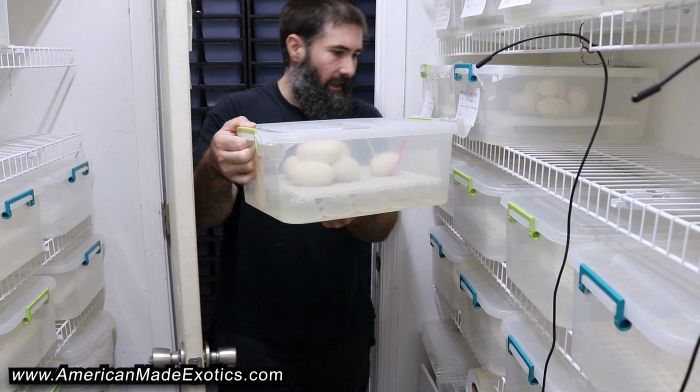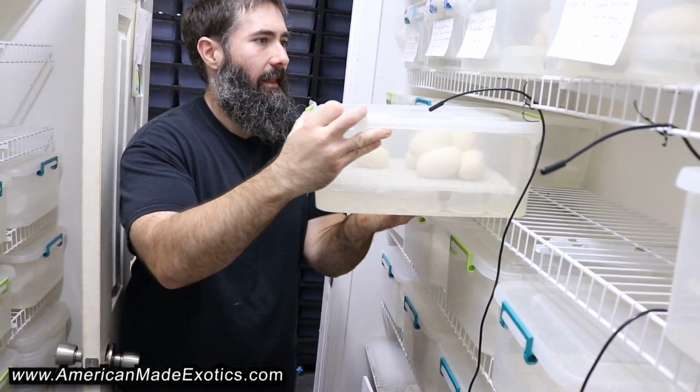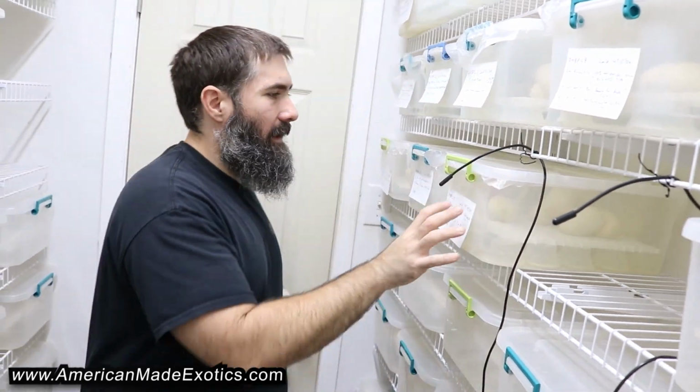Alright, so one more on the shelf, and it's a really good one. We'll go ahead and finish the day off with that. Lots of eggs coming in the incubator today. Like I said, it was an awesome trip to Atlanta. We had a really awesome Repticon. Saw tons of cool people. Made a lot of sales. Talked a lot about reptiles and snakes and stuff. Made some new friends and met some old ones.